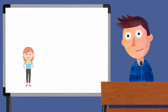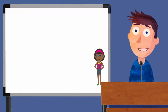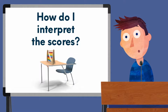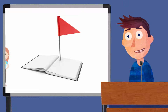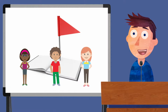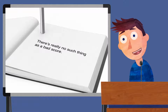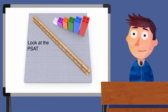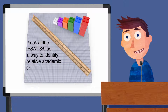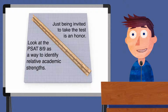If your child took the PSAT 8-9 through Duke TIP recently, you might be looking for some guidance on how to interpret the scores. As you look at these scores, there's one very important thing to remember. For students taking this test as a 4th, 5th, or 6th grader, there's really no such thing as a bad score. Duke TIP encourages you to look at the PSAT 8-9 as a diagnostic tool, a way to identify relative academic strengths. Just being invited to take the PSAT 8-9 as an above grade level test is an honor in and of itself.